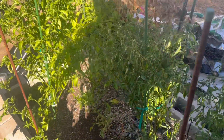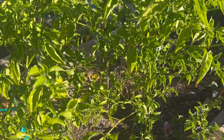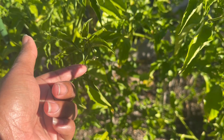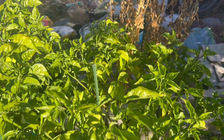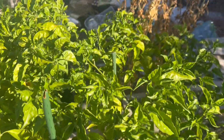Okay, over here I have the Butcholokia. Let me see. Not very many, if any, blossoms on them at all. I see one here, I see another here, but I don't see any peppers forming. The same on my Carolina Reapers. Lots of blossoms, especially on this one, but no peppers forming.